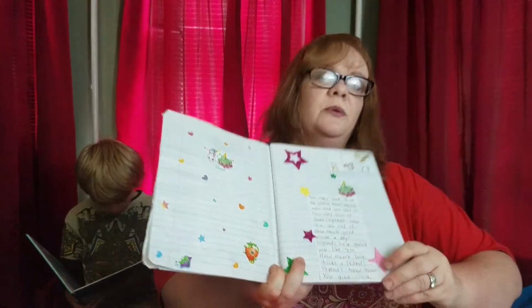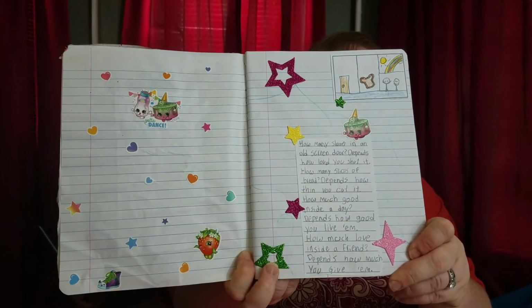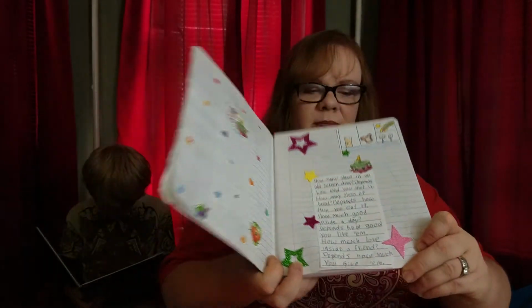So what they do is they copy the Shel Silverstein poems, and while they're doing that, that is actually helping them with their grammar because they are seeing proper sentence structure, they are seeing punctuation. It is helping them with their spelling because they are seeing words that are actually spelled properly. And again, it is helping with their writing, with all of the sentence structure that they're seeing.